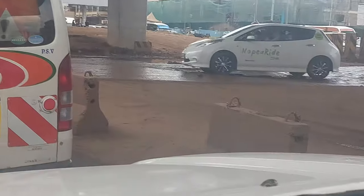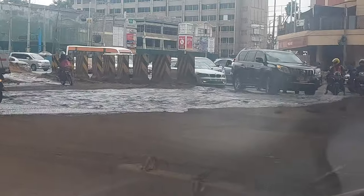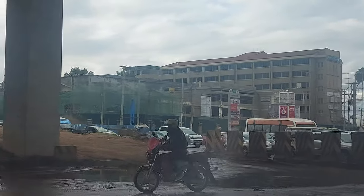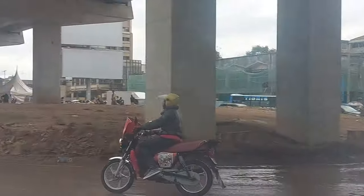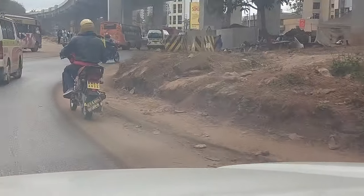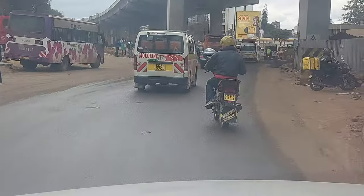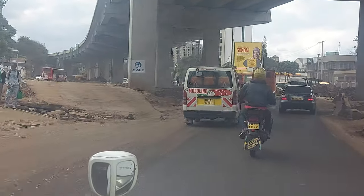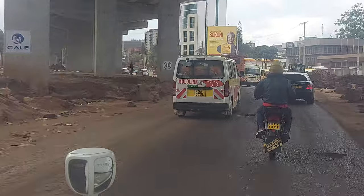So I don't know. Now, that's going to Solid Center. That building there, that huge building, tall and long. Now this is the roundabout, that one. We are now past the roundabout. You can see the road the way it is, guys.